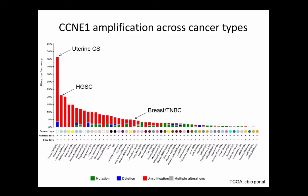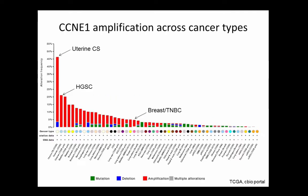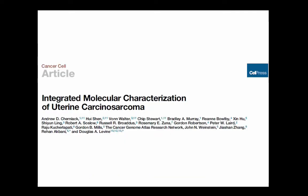You'll see that uterine carcinosarcoma, very high. Almost 45% of them have amplifications of cyclin E. High-grade serous cancers right next to it. Bladder, stomach, etc., all the way down to triple-negative breast cancers have reasonably high levels of cyclin E amplification. So the idea is if we find something on our end that works, perhaps it could be applied to other tumor types. And just to give you an idea, the recent paper by Doug Levine's group looking at uterine carcinosarcomas, which have a high level of cyclin amplification, confirmed the high levels of cyclin amplification in these tumor types.